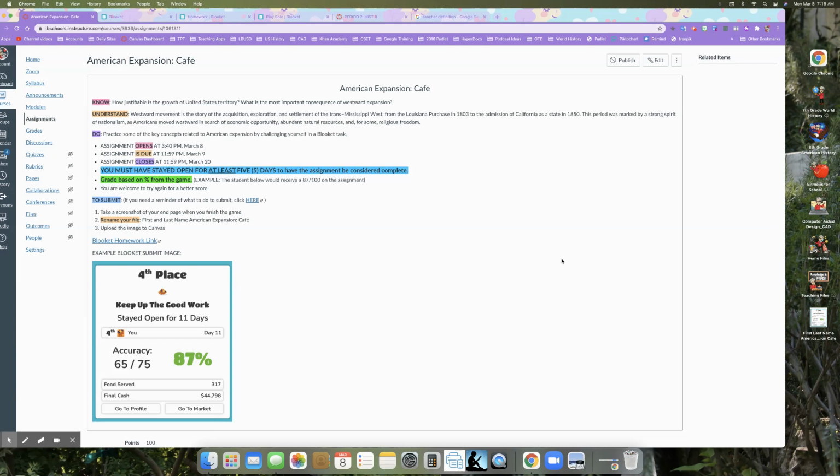To submit, and there is a quick little tutorial related to the last time we did Blooket, the activity is different, but the way to complete the task is the same. To submit, you're going to take a screenshot of the end page. When you're done, your results will look like the picture you see down below. This is the information that it shows me. It shows me how many days you stayed open. It's going to give me your name, and it's going to give me the percentage that you received on this task.